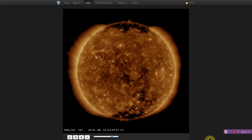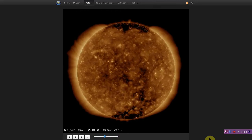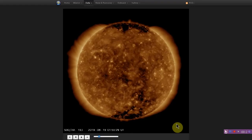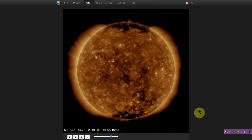We're looking at the sun at 193 angstroms. We see practically no features whatsoever. We do see a little bit of activity rising in the northeast, as well as a small crown prominence up here in the north solar polar field. Otherwise, pretty low activity here, a little higher than we saw yesterday.